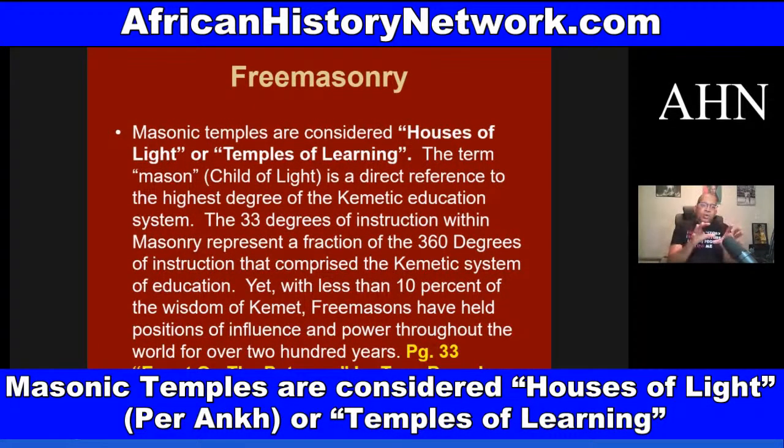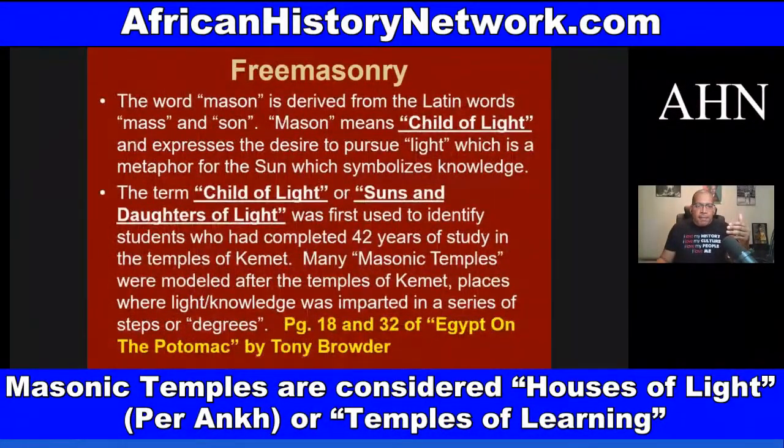And then also the concept of going to an institution of higher learning and getting your credentials in a series of steps or degrees comes out of the ancient Kemetic mystery system and the education system. So you go to college and you get an associate's degree, a bachelor's degree, a master's degree, a PhD, a philosophy degree, etc. You get your credentials in a series of degrees. This is where this comes from. This comes from us.